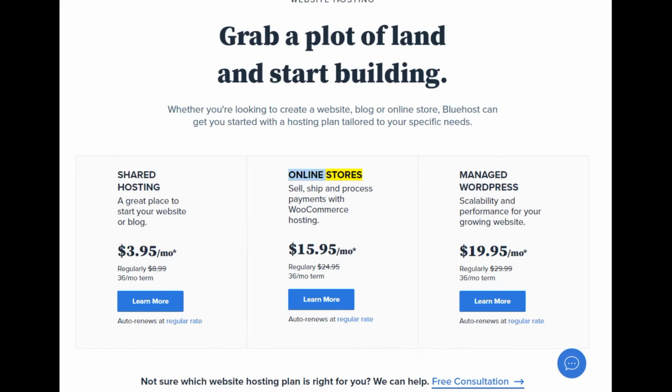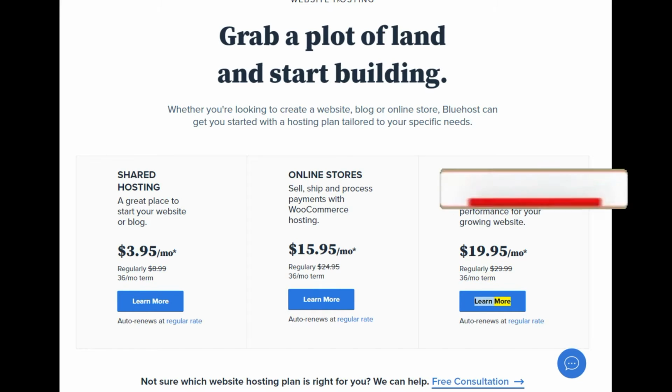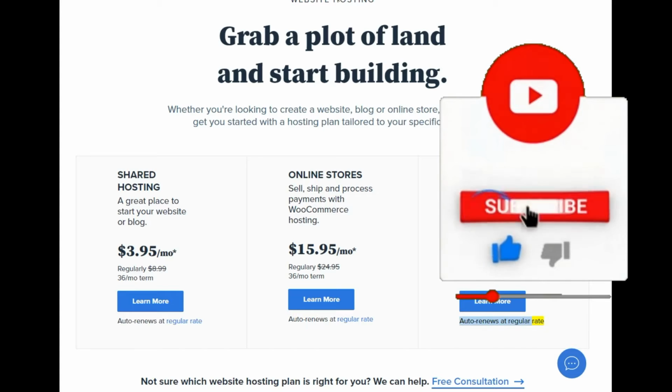Online stores. Sell, ship, and process payments with WooCommerce hosting. $15.95/MO*. Regularly $24.95 36/MO term. Learn more. Auto renews at regular rate. Managed WordPress. Scalability and performance for your growing website. $19.95/MO*. Regularly $29.99 36/MO term. Learn more. Auto renews at regular rate.